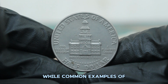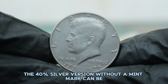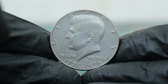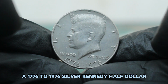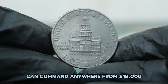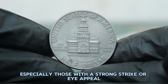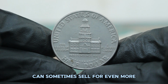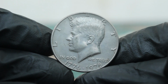While common examples of the bicentennial Kennedy half-dollar might not fetch high prices, the 40% silver version without a mint mark can be a different story. In today's auction market, a 1776 to 1976 silver Kennedy half-dollar without a mint mark in fine condition can command anywhere from $18,000. However, exceptional examples, especially those with a strong strike or eye appeal, can sometimes sell for even more, pushing the value closer to $20,000 or higher.